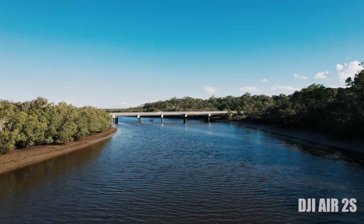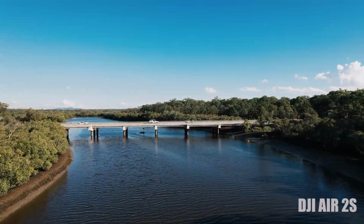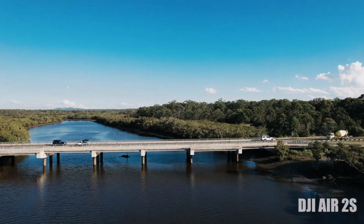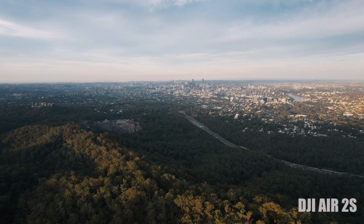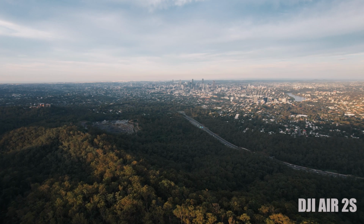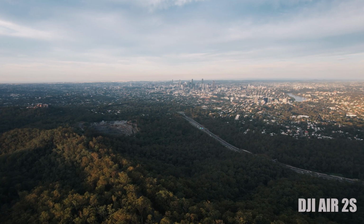5.4K, like I said, 20 megapixel stills. You can capture tons of different options, including slow motion options as well. And yeah, it has active track, has tons of quick shot modes, has a better range than the previous drones I've mentioned. It really is the perfect offering here.